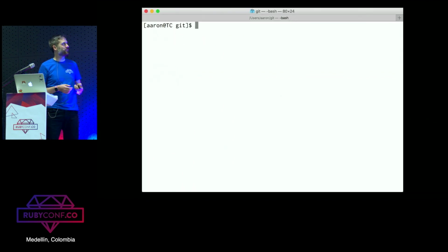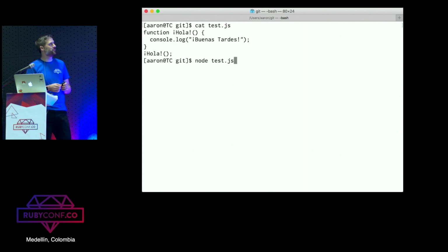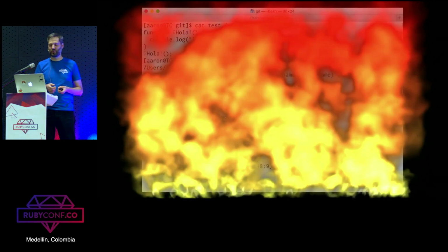Now let's try to run the JavaScript code and see what happens. So I'll cat the JS file and try to run it, and then you see we just get an exception, and then my terminal explodes. So this is why you should be using Ruby.